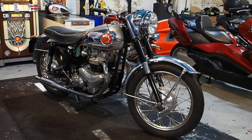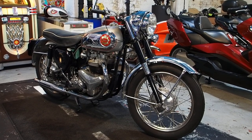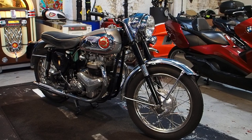Then it goes in our purpose-built van, wings its way to you in your shed in whichever part of the country you may be. And I look forward to meeting you when I drop it off.